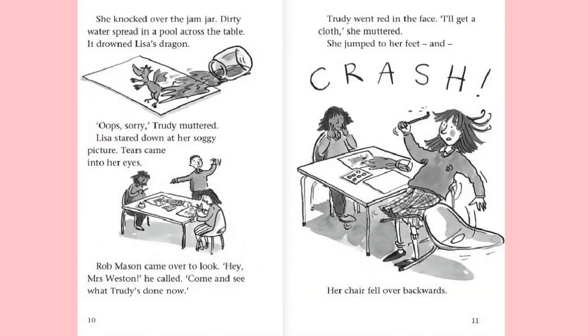She knocked over the jam jar. Dirty water spread in a pool across the table. It drowned Lisa's dragon. "Oops, sorry," Trudy muttered. Lisa stared down at her soggy picture. Tears came into her eyes. Rob Mason came over to look. "Hey, Mrs. Weston," he called. "Come and see what Trudy's done now."